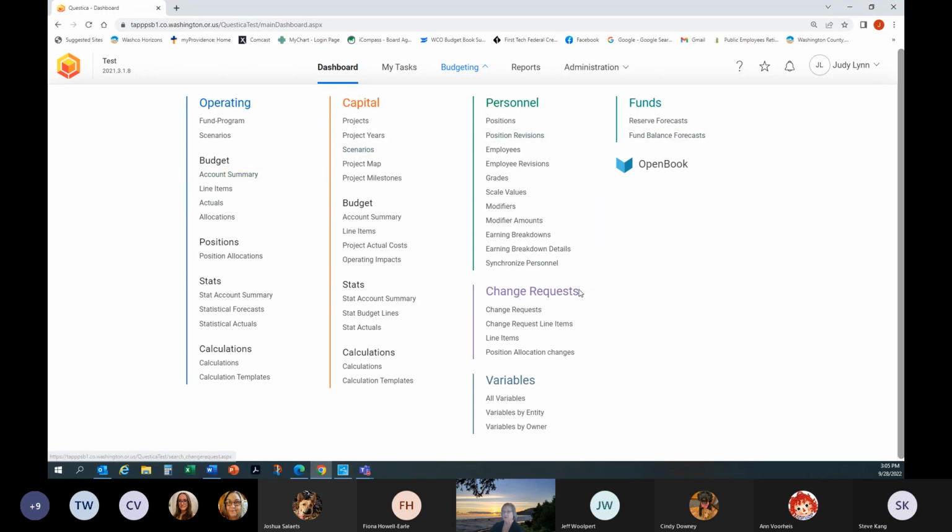And then change requests are something that we'll be training on later this year to do budget decision packages that the new CFO has decided will be ways to increase your budgets for next year. We don't use variables at all. And then the fund revenue forecast and fund balance forecast, we don't use either. And then the departments update, finance department updates the open book version.